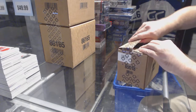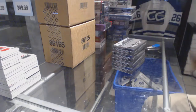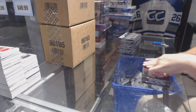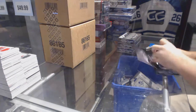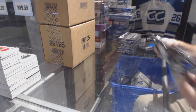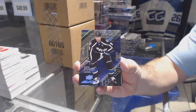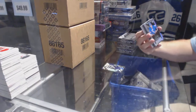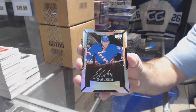Continuing on, CC break number 7707-A, we have the four box case of 1516 black. We've got for the Tampa Bay Lightning, 349, Steven Stamkos. For the Rangers, a 299, Oscar Lindberg. Rookie auto.